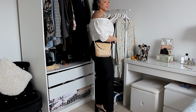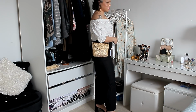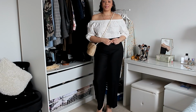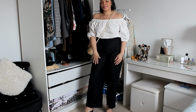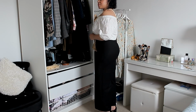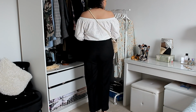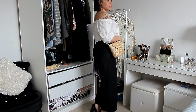And the last piece from this video are these black high-waisted trousers. Now, when I saw these on the website, I was like, I really want to try these trousers. However, the way I saw them on the website, I don't feel like they translate in person. Now, the material is super nice, but they are not what I was expecting. I was expecting them to be a little bit shorter, not culotte style, but just a little bit shorter. And I feel like they're full length.